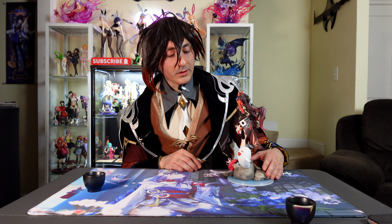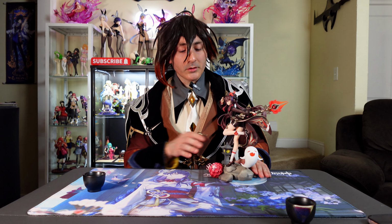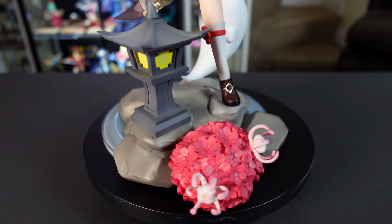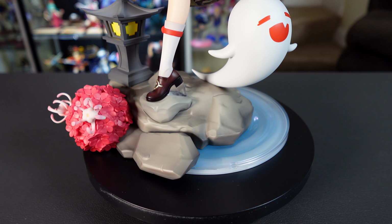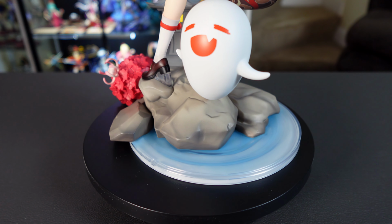I really like the base. It brings in a lot of leeway with the lantern and the... Oh, I forgot the name of these. And the silk flowers. So really nice touches there. For the ghost, which I don't actually know the actual proper name for the ghost, I call him Hu Tao. I don't think that's like the official name. I don't know if he has an official name or not, but looks great.